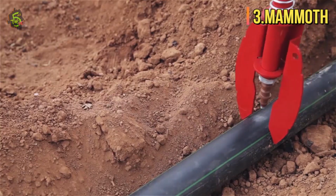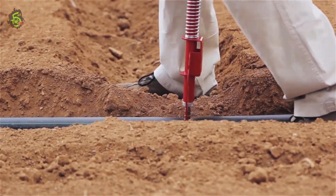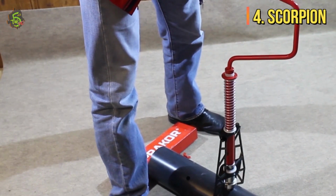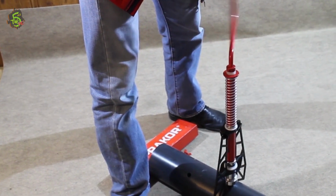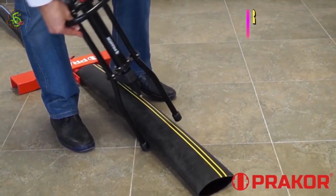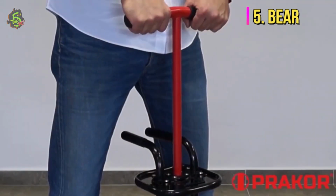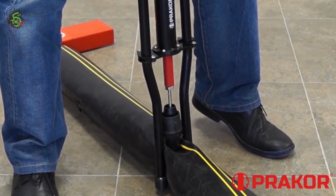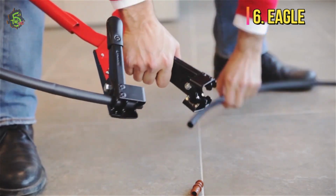3. Mammoth. Attach the nozzle at the bottom and push with a little effort. 4. Scorpion. An effortless hand drill. Just place it on a pipe and slowly go over a round of twists. 5. Bear. To hold the pipe, move the handles towards your side and push with a little effort. 6. Eagle. Attach the pipes and press.